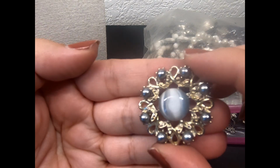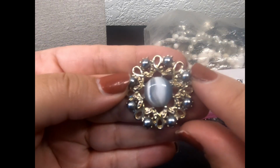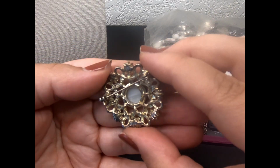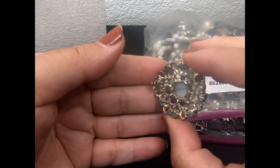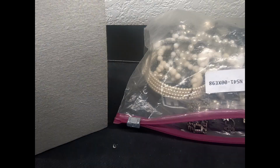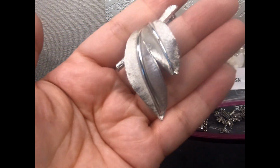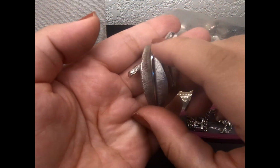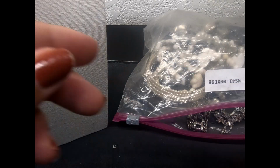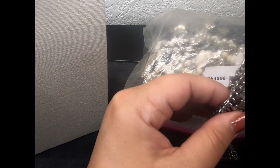Okay, we have another brooch. We got these really pretty gray faux pearls and this cat's eye cabochon there in the center. Here's the back. I love the way that looks. Got another brooch, silver tone, some big leaves. Don't see a signature on that one either.